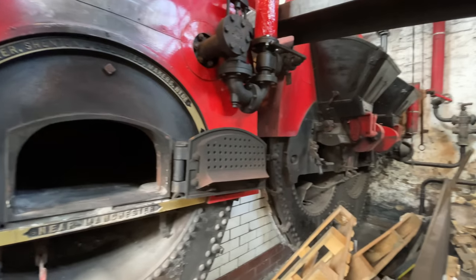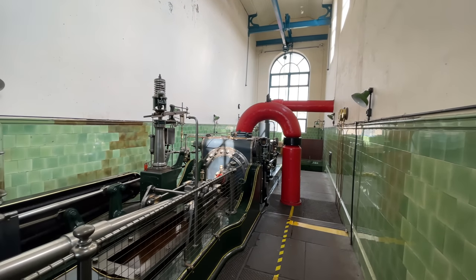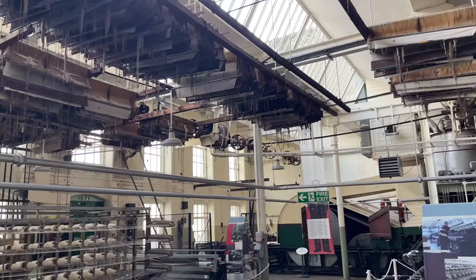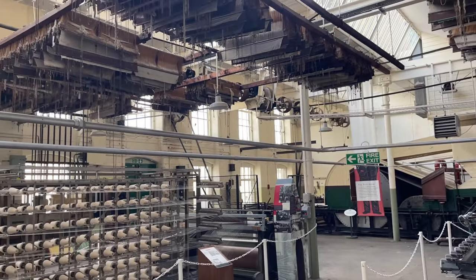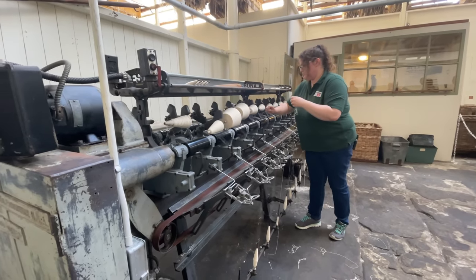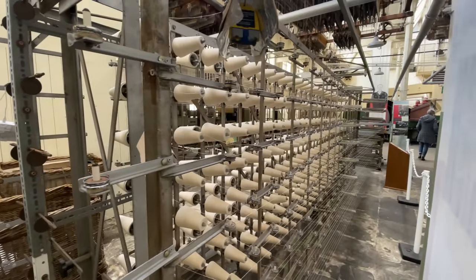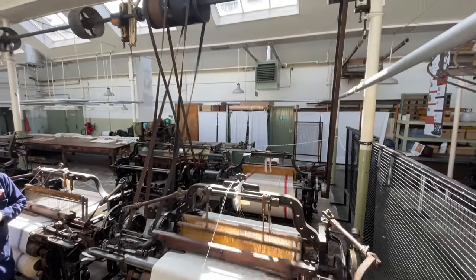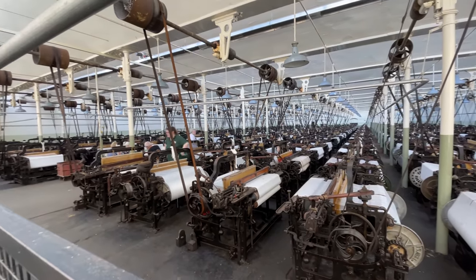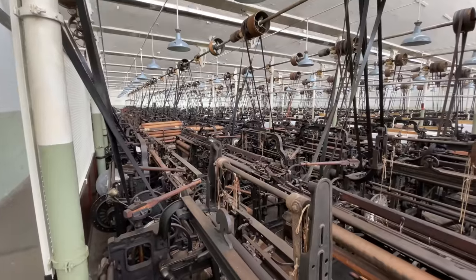boat. Well, apparently Queen Street Mill is the last surviving 19th century steam-powered weaving mill in the world. A time capsule set amongst an industrial landscape of chimneys, mills and terraced housing. This room houses 300 of the 900 looms that used to be in operation here.